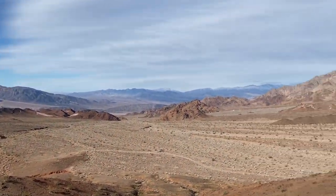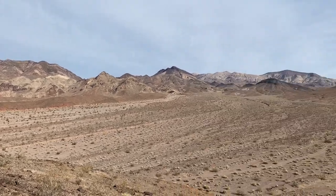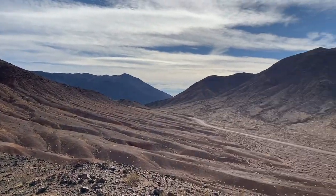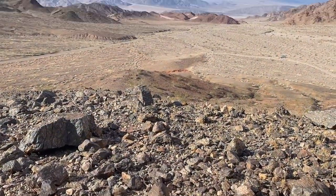Another thing I love to do is to climb up to the highest hills that I can. And the next day I did just that, to get a good look around, get some exercise, and just stretch my legs.